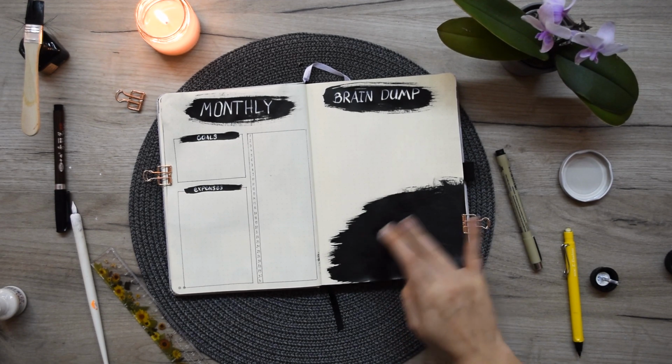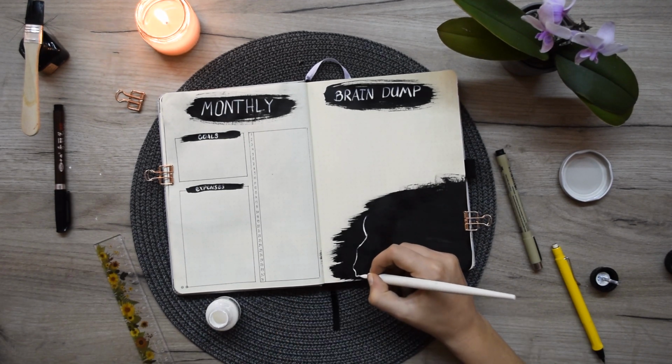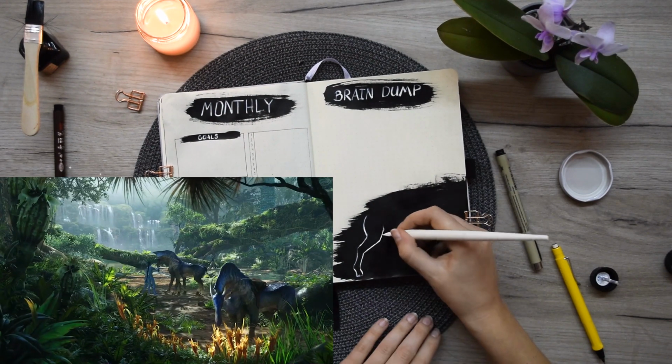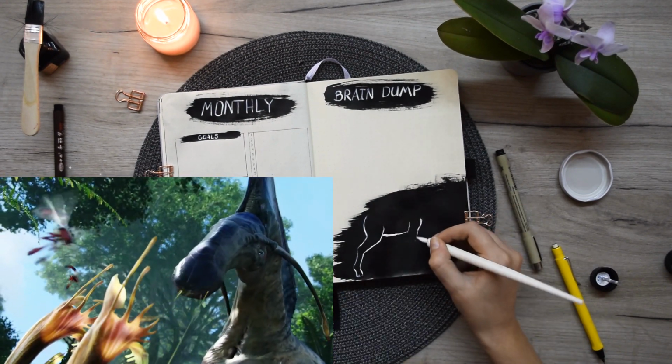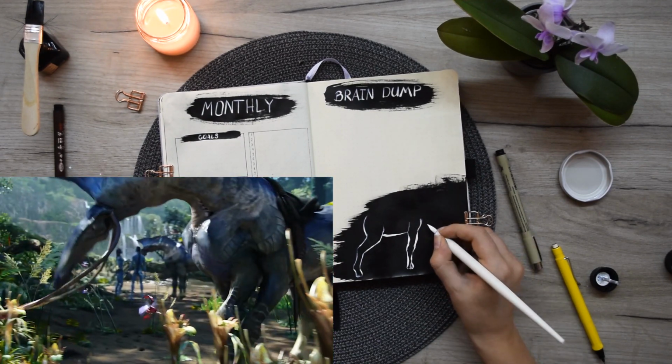You must have noticed the black box down here, right? Yes, you guessed it, we're going to draw there. This time a Pandora horse. I made two attempts at painting. The first one was a bit of a failure, and for your sake I will get through it quickly.